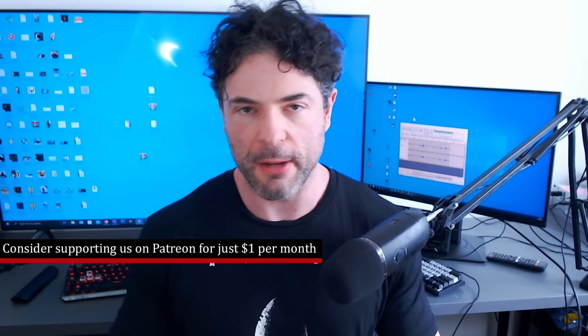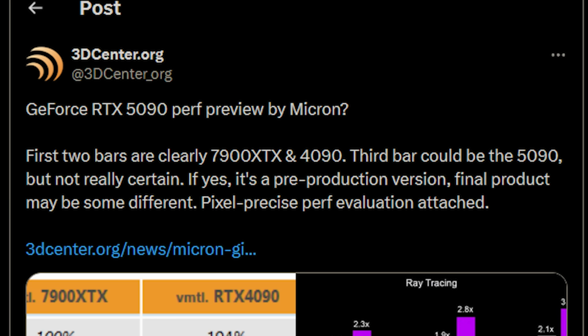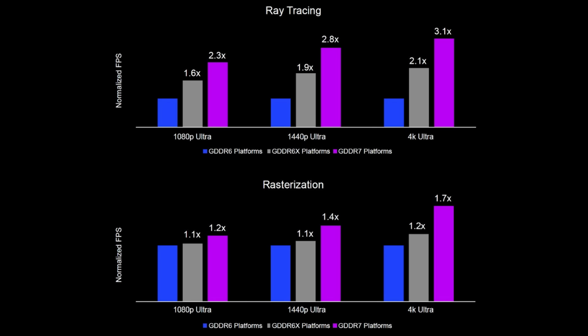Now, there are some caveats here, but I think it's important for us to look at the performance numbers first, and then we can start to talk about the caveats, because obviously it's going to put things into much better context. So I initially spotted this on Twitter, courtesy of 3D Center, so I'll of course leave a link to that in the video description, but let's just begin. There are 3 distinctive slides here, and what it seems to be, because they're stating GDDR6, GDDR6X, and finally GDDR7. Now, what does that mean? Is that like RTX 30, 40 and 50 or what? Well, most likely this is in reference to the 7900 XTX, the RTX 4090, and presumably some configuration of a 5090. Again, we'll talk about the caveats in just a second.